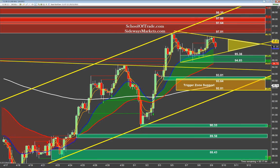We can see the long-term bullish channel here, but that's not going to give us anything to work with right now. The key component right now is two-sided trading. I'm buying at support. I'm selling at resistance. Most importantly, starting with the 4-hour chart, 97 even, I'm selling that level. 95.38, I'm buying that level. I am very, very cautious here this week.